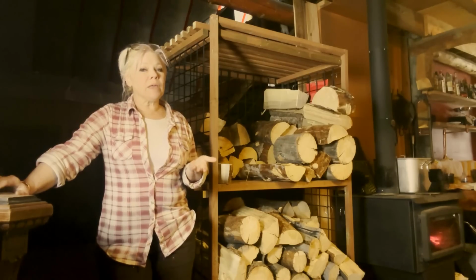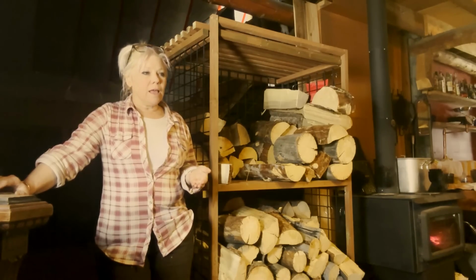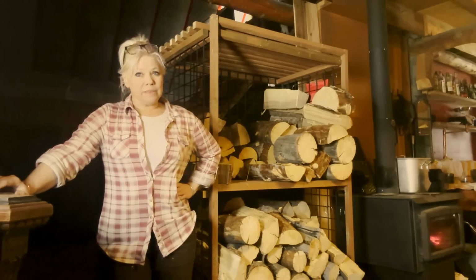Learning to be wise in how I bought my groceries, how I grew my food, and how I stored my food was one of the other obsessions that I had taken on, and one of the reasons why I can afford to live the way that I do today.